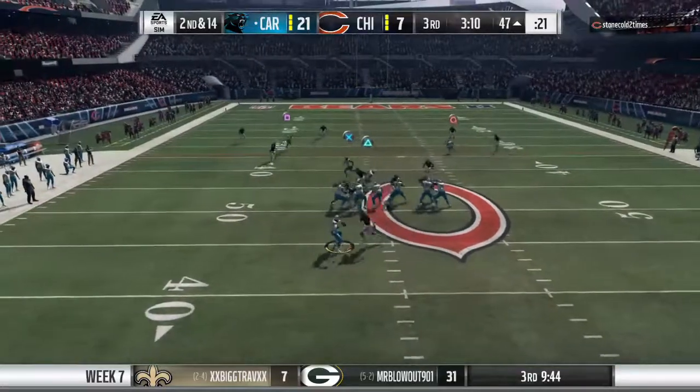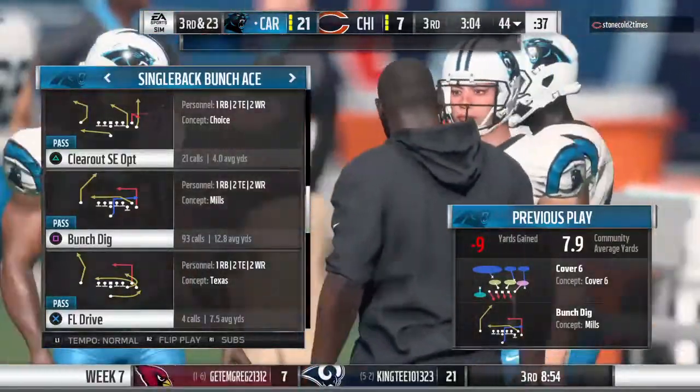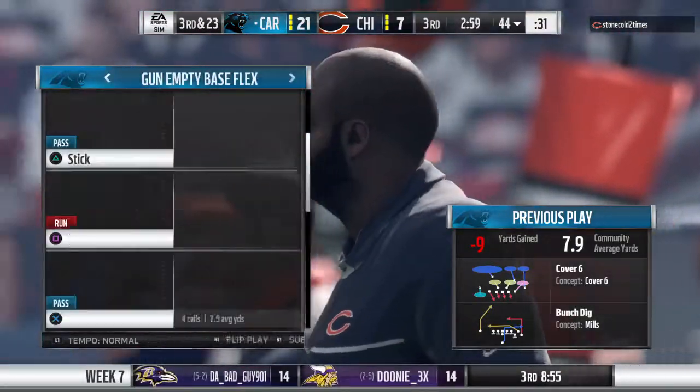To throw is Newton. Pressure, and he's going to be taken down. They sack him back right around the 44. Leonard Floyd in there to get him, and that's sack number 6 for him on the year.